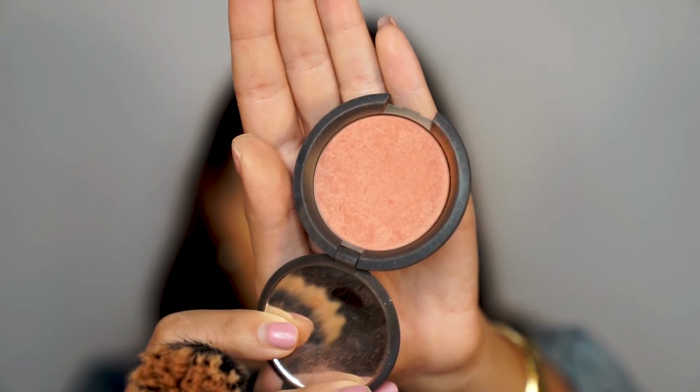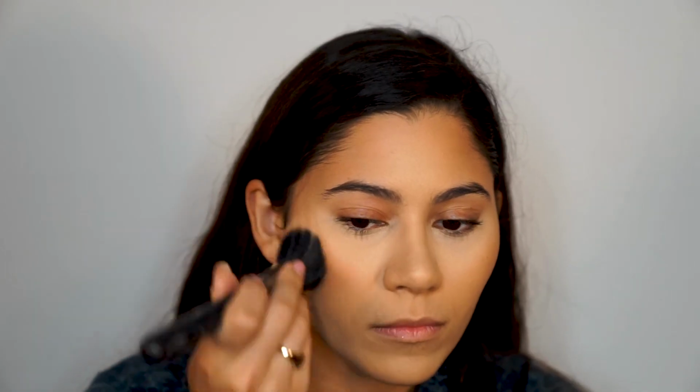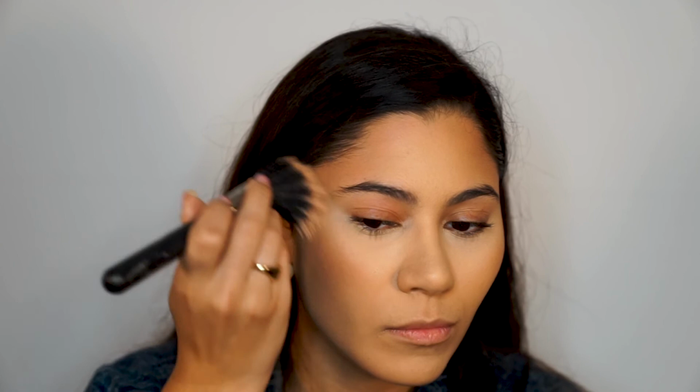Since we are finally bronzed, it is time to apply some blush. The blush I like using on an everyday basis is the Becca Mineral Blush in Damselfly. I'm going to apply the blush on the apples of my cheeks and bring it back toward my cheekbones, and also onto my temples and forehead.